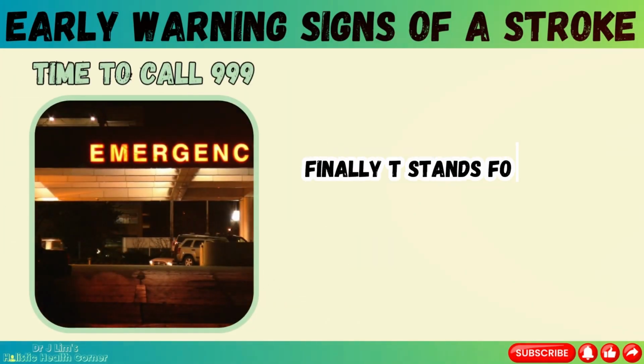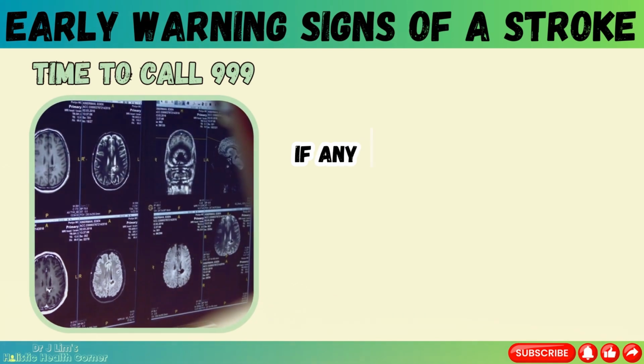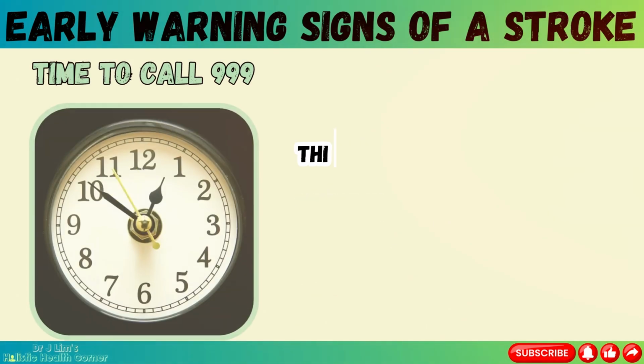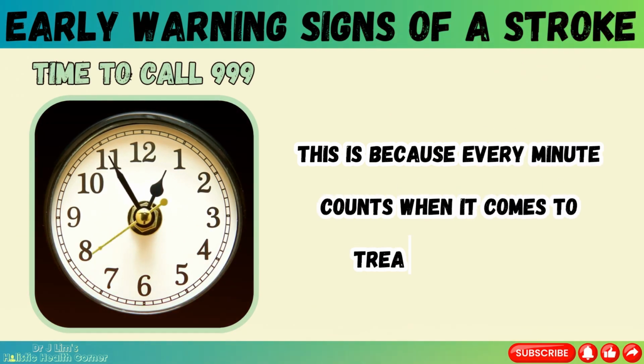Finally, T stands for time to call 999. If any of these symptoms are present, it's time to call 999 immediately. This is because every minute counts when it comes to treating a stroke.